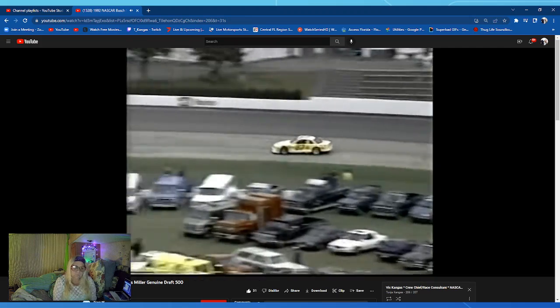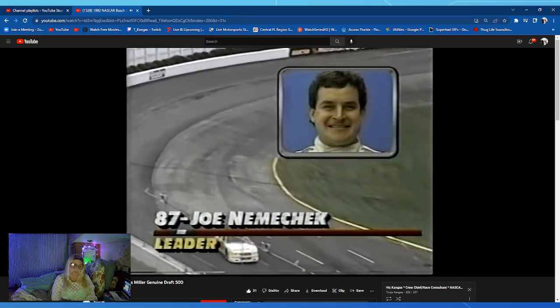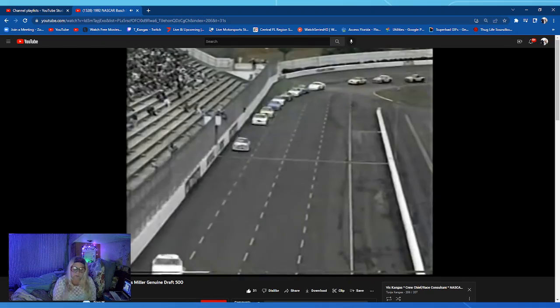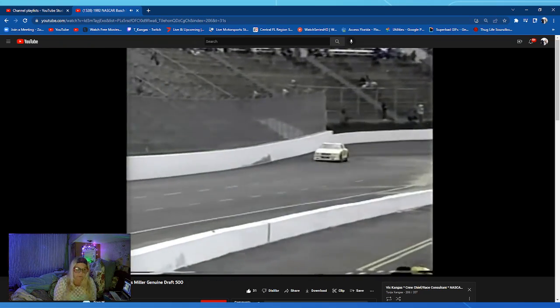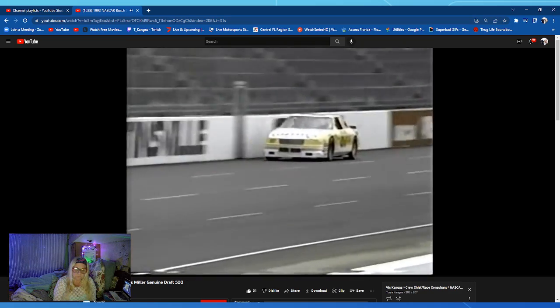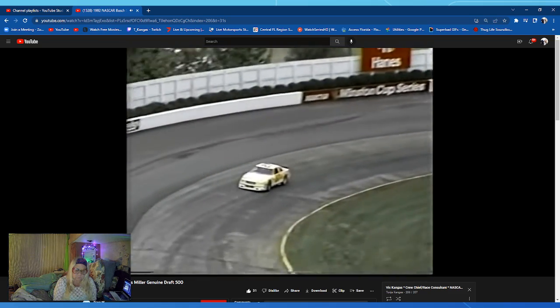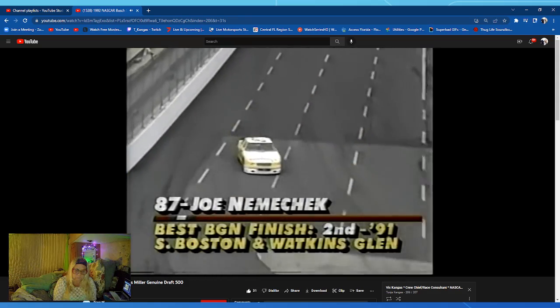Joe Nemechek has finished second twice in this series, looking for his first win. Had a big fiery crash at Daytona, getting the season off to a rough start, but hoping for better. Kenny Wallace, second place car, running about 3.5 seconds behind the race leader. 52 laps down, we're at quarter distance. Nemechek, I don't believe, has made a pit stop.